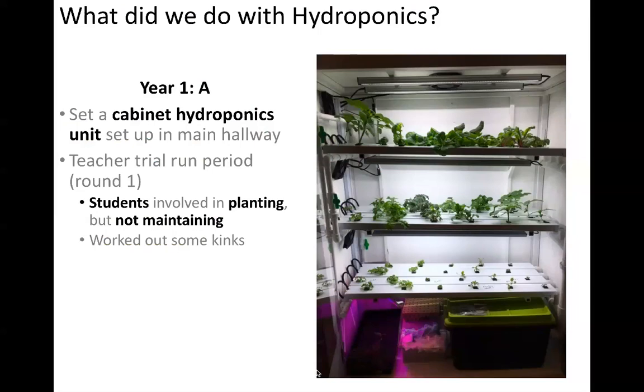The first quarter that we had it, I got my students involved in planting seeds, and we grew them in the unit. I got students involved in putting the seeds into the system, but I did all of the work in terms of maintaining the plants and adding the nutrients. I treated that first quarter as a learning experience for myself, just to figure out the ins and outs of the system, working out the kinks and things like that. But the students loved seeing the various things growing. We grew some basil that first round, and every time we'd harvest it, it filled the whole hall with basil smell.